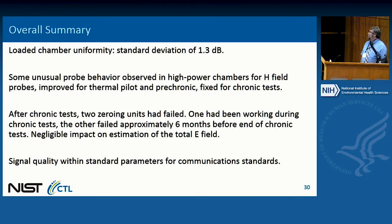Again, after the chronic tests, we did notice that 2 of the zeroing units had failed, one of which was replaced. The other we evaluated with the malfunctioning unit in place and had a very, very small impact on the estimated fields. Signal quality that we measured was within standard parameters for the communications standards that are available for CDMA and GSM. So other than the things we pointed out, which did get fixed before any of the major tests, there were no problems that we could identify with these systems.